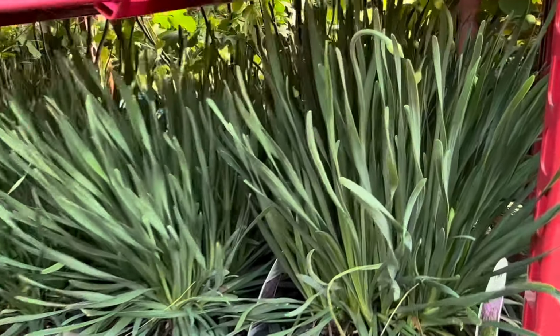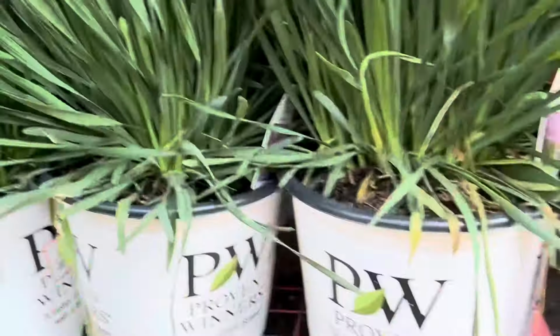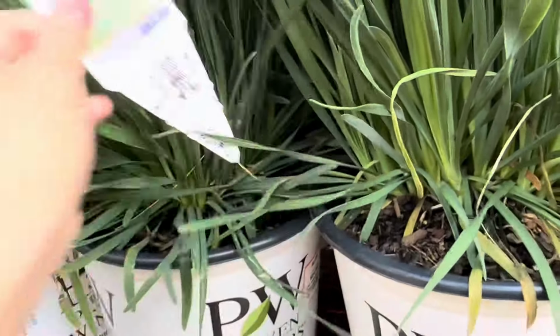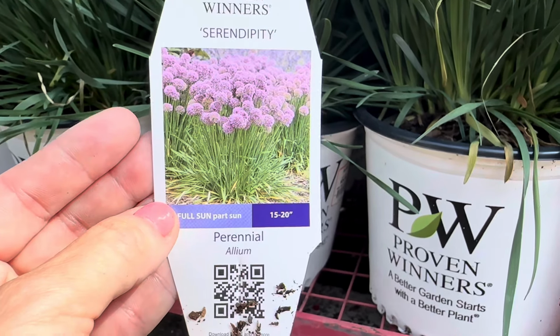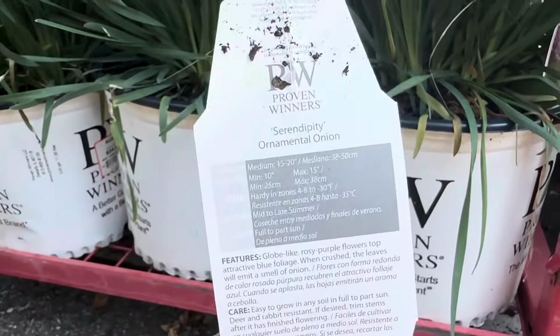My Home Depot garden center also got these beautiful ornamental onions, which are getting ready to bloom, by Proven Winners as well. And I know how many of you, my fellow home gardeners, trust and love Proven Winners. This variety is called the Serendipity. It's a full sun allium perennial. 15 to 20 inches will be the mature established height.